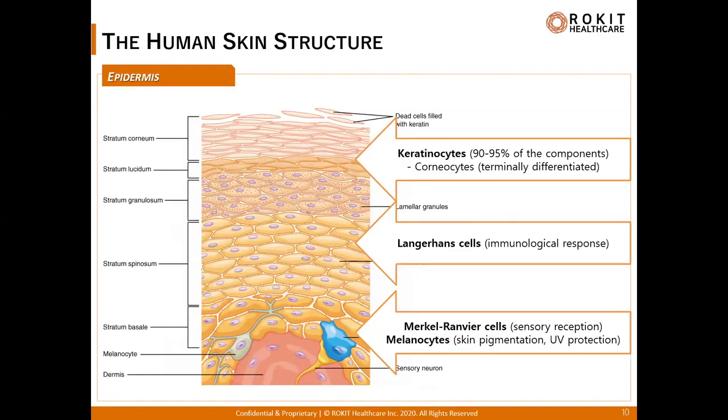Now, each macro layer of the human skin is further composed of sublayers. The major cells of the epidermis are keratinocytes, which comprise about 90 to 95%. Basically, the epidermis gets created as these cells proliferate and differentiate, starting from the deepest layer of the epidermis, called the stratum basale. As the basal keratinocytes proliferate, the daughter cells migrate and form the spinosum, and up, granulosum, lucidum, and all the way to corneum, which is a layer that provides the most significant contribution to the permeation barrier properties. But the remaining 5 to 10% of the cells comprising the epidermis include immune cells and sensory cells, etc.